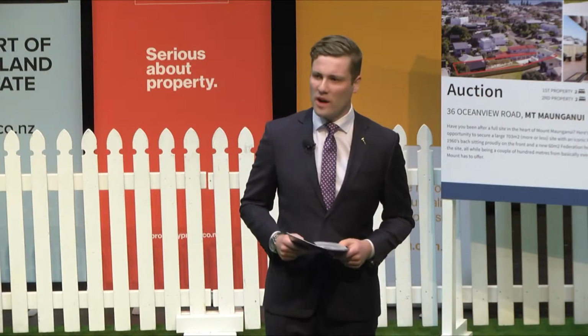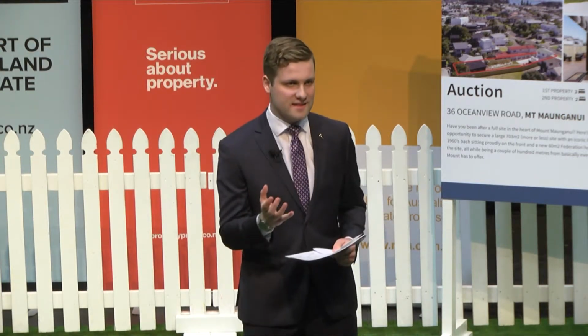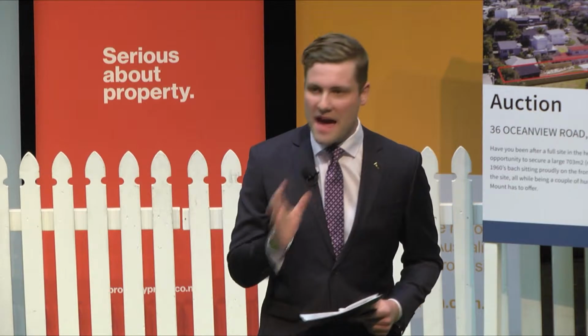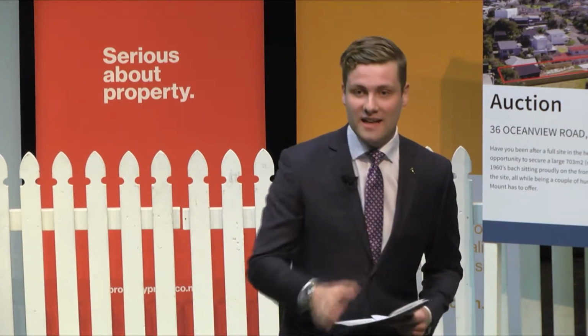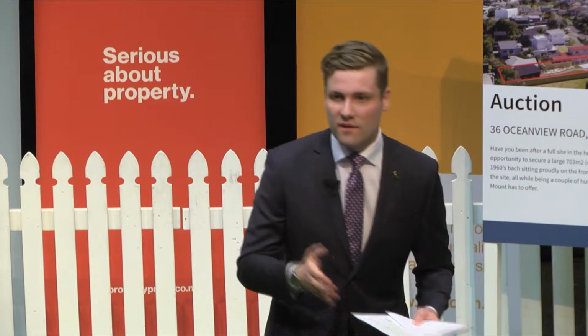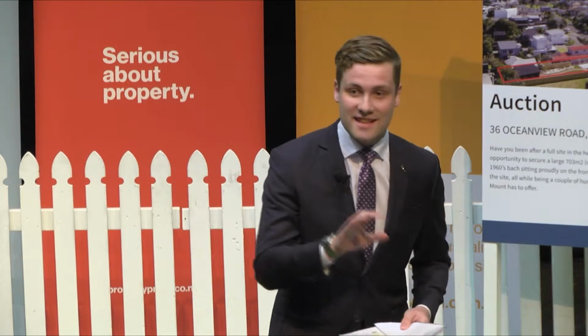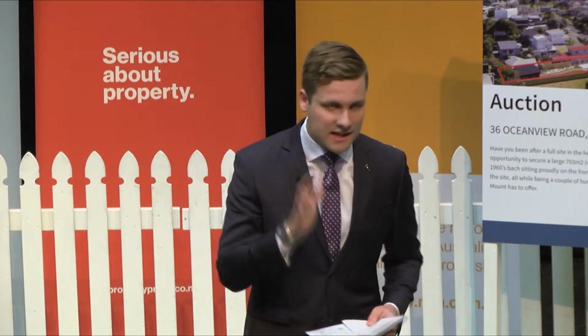Ladies and gentlemen, when I think of 36 Ocean View Road, I think holidays. Living here would be like waking up to a holiday every day. Imagine starting your day with a walk or run on the beach just two blocks away. Oh, and don't forget the dog, ladies and gentlemen. Or perhaps a surf or swim. And for those of you much fitter than what I am, a run up the mount is waiting. Finish the run at the Deck Chair Cafe and enjoy a cold Haka Noa pressed juice.